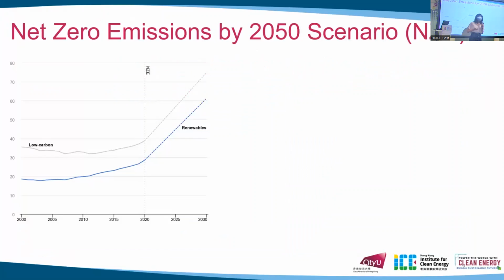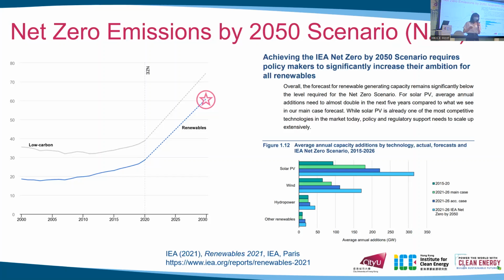To meet the net zero carbon dioxide emission by 2050, the renewables need to expand significantly to meet the share about 60% by 2030. The renewables, including the solar PV, wind, hydro, and others, are at the center of the transition to a less carbon intensive and sustainable energy system.